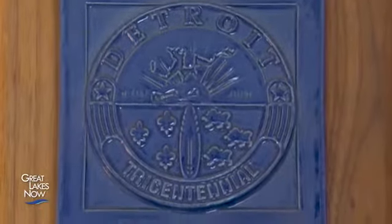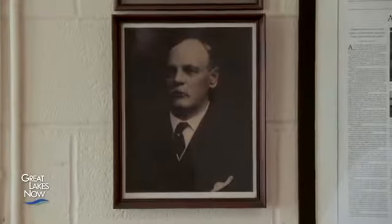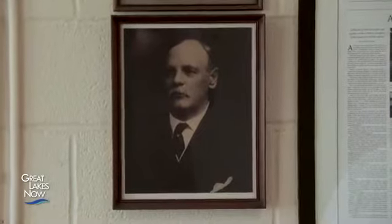Jim Hogan is the owner of the company today, but it has been in his family for generations. So Jim, tell us who we're looking at here on the wall. On the wall is the founder of the company, my great-grandfather, Captain J.W. Westcott. He was born in 1848 and created this company in 1874.